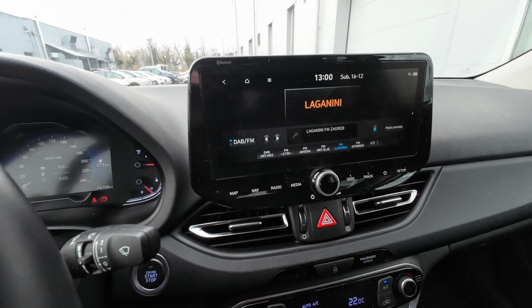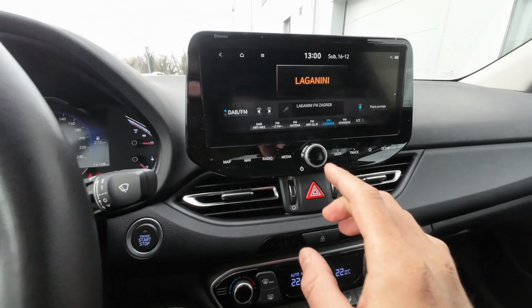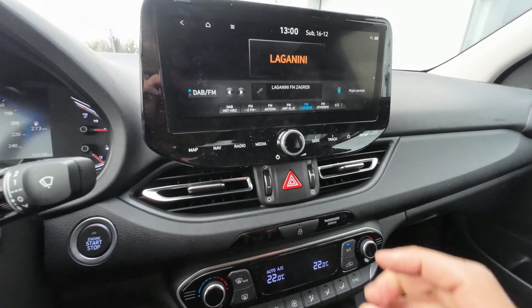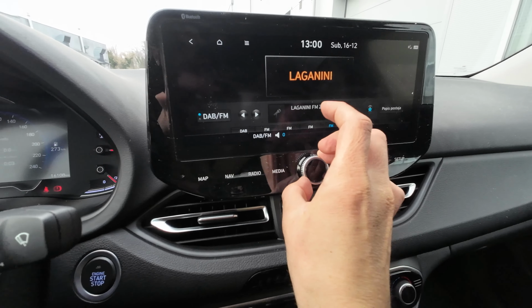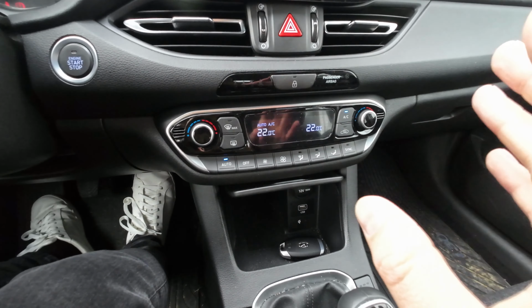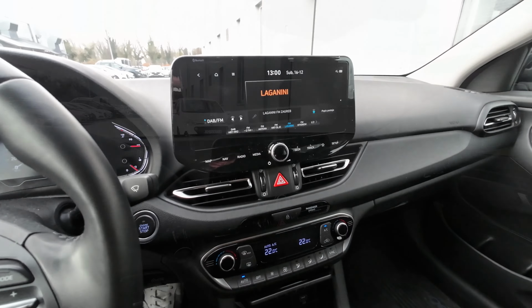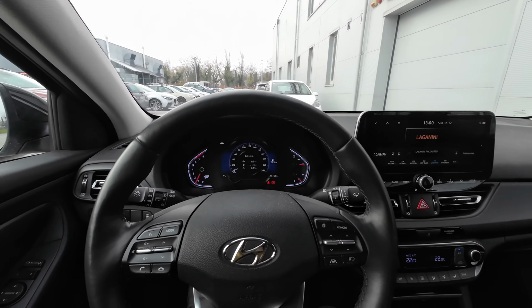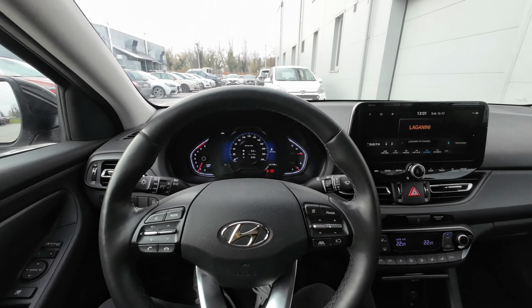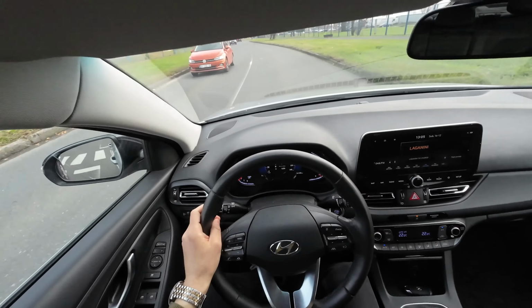The center infotainment system is in an ideal position when you are driving, and it's relatively big in size. The good news is also that you have some shortcuts in this lowest part, and you have this physical knob for the volume, and like I said earlier, all these controls for the climate are separate and also physical. Now let's go and check the driving impressions on this Hyundai i30 Fastback with a 1 liter 120 horsepower petrol engine.